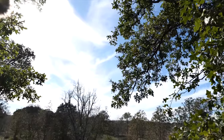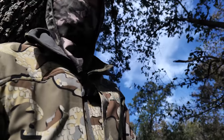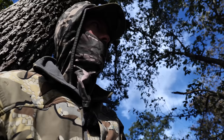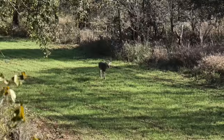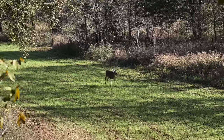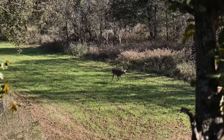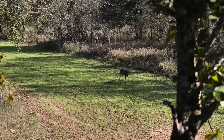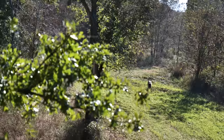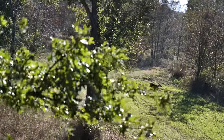Nice buck across the field. Just kind of moving through, looking for does like me. That's a big boy. That's a nice buck right there. Another small buck just entered the scene.